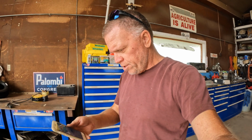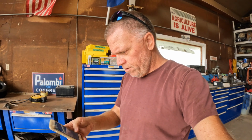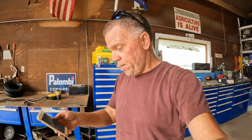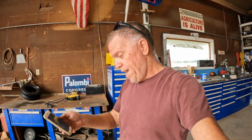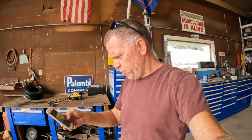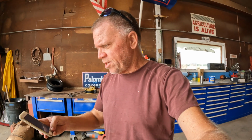Let's see if our wind gusts have gotten any worse than they were. 72 degrees right now. Hey, we've had a wind peak. The last time I talked, 22 was our peak. Now we've had a peak of 28.6 miles per hour. Going to be an interesting evening.